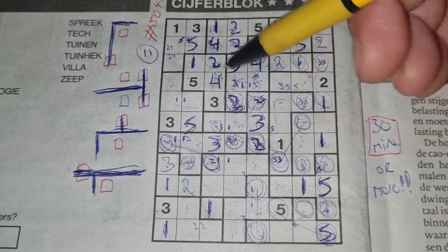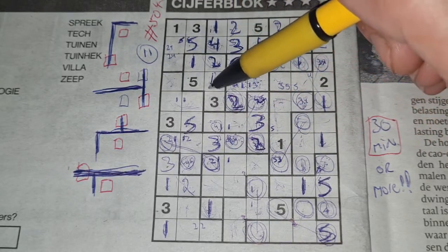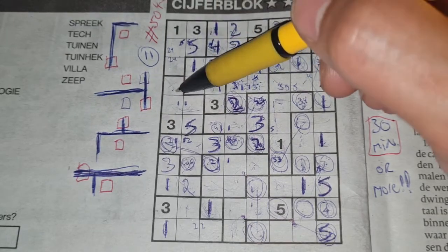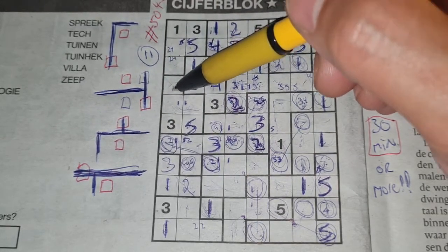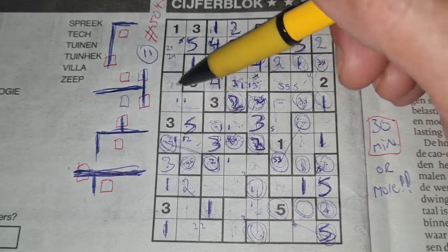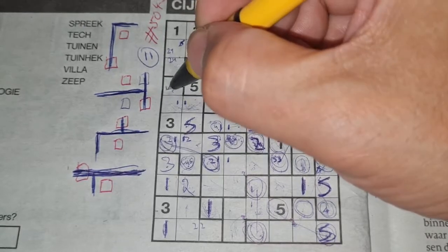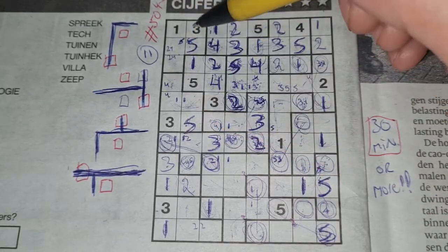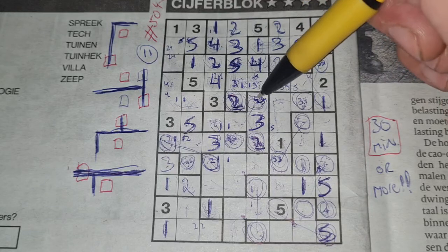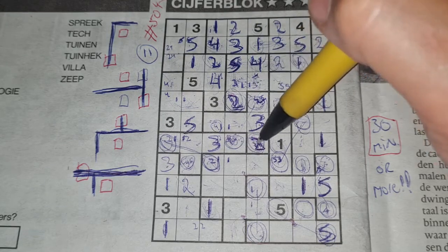Let me go up. 2 and a 4. So here must be a 2 or a 4. Yeah, one of the missing numbers, 2 or a 4. Well, this box can be a 4. So the 4 could be here, could be there. We have a 2 here.